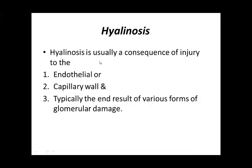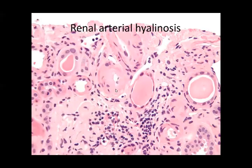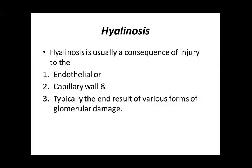Hyalinosis is usually a consequence of injury to endothelial cells, the capillary wall, typically the end result of various forms of glomerular damage. So you can say when immunological injury is extensive or a diabetic injury is extensive, it will start to throw hyaline material that will accumulate to an extent as to end the kidney function, nephron function. So it depends on how many nephrons are functioning and how many have stopped functioning because of such injuries like hyalinosis. And if most or all of them have got such a picture, then the kidney will not function at all.